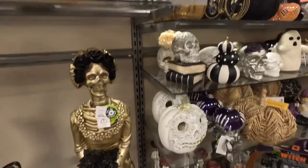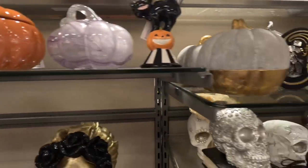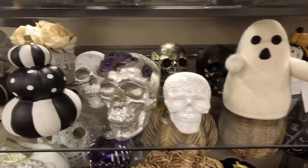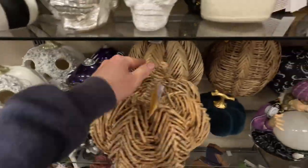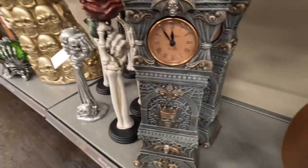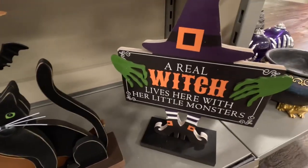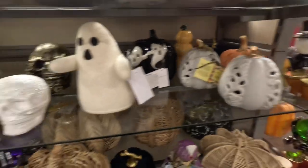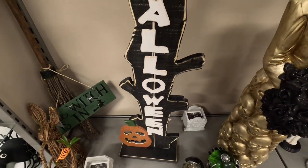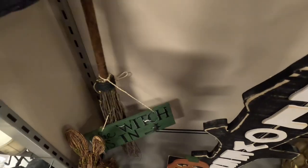Right, round the other side then. There's more pumpkins here. Oh, lots of pumpkins. Skulls. There's a little wicker pumpkin stick as well. A little clock tower. Witch ornaments. A real witch lives here with her little monsters. We've also got some big ornaments as well, like this big Halloween sign, $29.99 for that. A little broomstick. The witch is in.